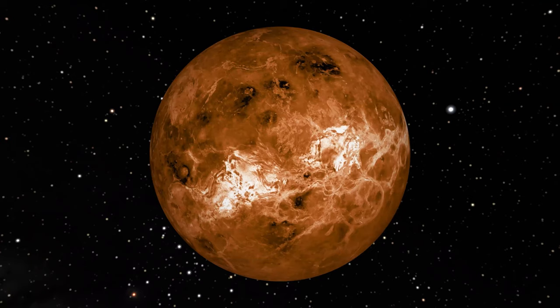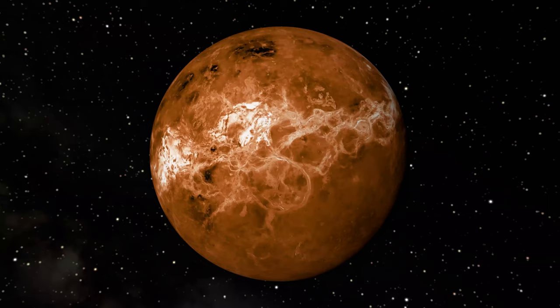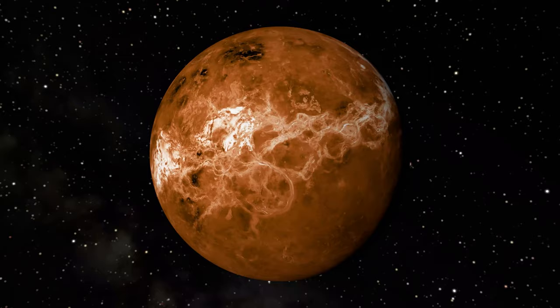And this is the surface of Venus. Kind of. We don't actually know exactly what the colors are. So instead, scientists use the colors to tell us information. And here, the lighter areas are showing us areas that might be higher up, and the darker areas are showing us areas that might be lower down.